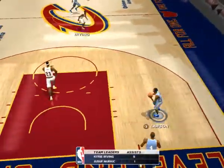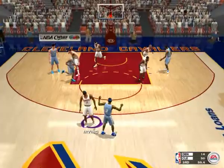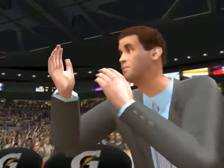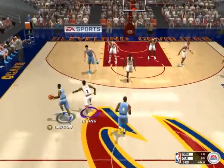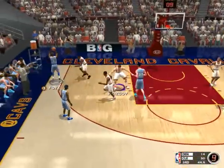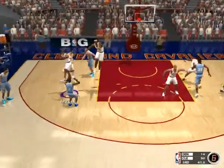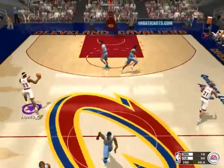1 minute remaining in the third quarter. With a fake, number 2 is sending a message out there. Out of bounds. Nuggets ball. Denver ball. 8 seconds on the clock. Number 3, good fake. He drains the shot. He leads the team with 9 points.